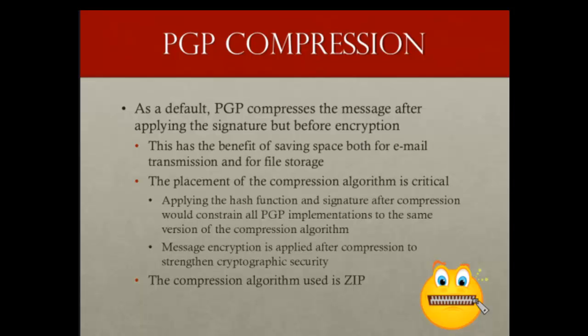Let's talk about compression. As a default, PGP compresses the message after applying the signature, but before encryption. This has the benefit of saving space both for email transmission and for file storage. The placement of the compression algorithm is critical.